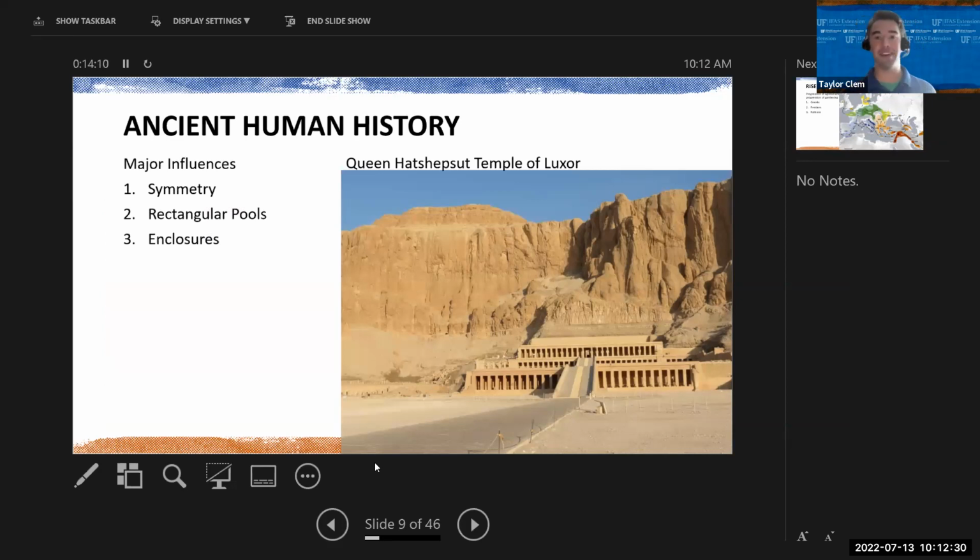Hatshepsut's temple of Luxor. And some of the big things that we see, not just in this one, but a lot of these big tombs and temples in this ancient history is symmetry. Symmetry, rectangular pools, enclosures. So symmetry is the basic form of design elements. So how things are developed, and you create symmetry, it immediately provides order in how we look at landscapes and understand them. So we're seeing strong symmetry occur.